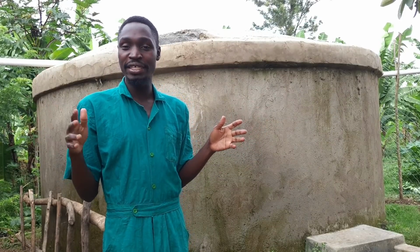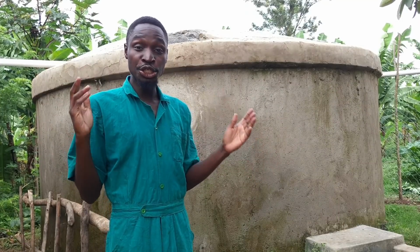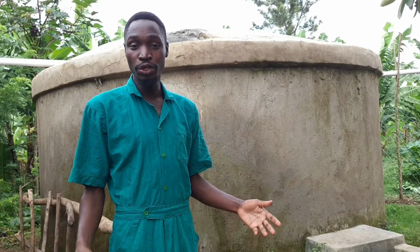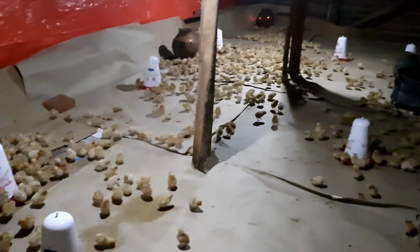Because what could happen is that sometimes you might have water cut off for a few days, 3-4 days. And chickens cannot survive without water. They would rather take water than eat food. So you must have your water source secured. Then when it comes to brooding, you're also going to need a light source and a heat source.